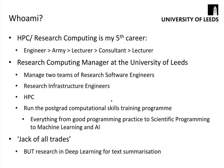So a little bit about me. Everyone else has done that, so I thought I'd tell you a bit about me as well. So HPC, high-performance computing and research computing, actually turns out to be my fifth career. And as you can see, I've done all sorts of things. And I've been at the University of Leeds now, doing this research computing stuff for about 7 years. So I'm relatively new to this still.